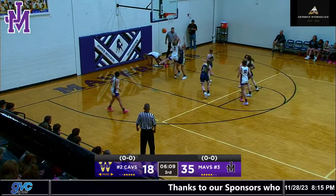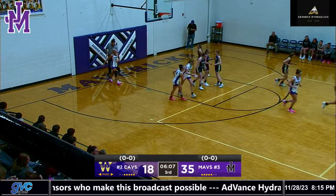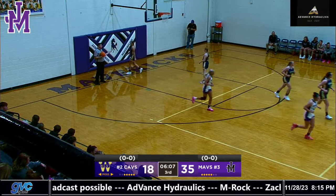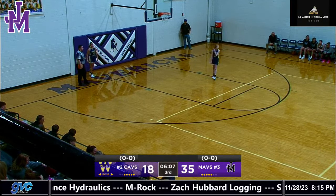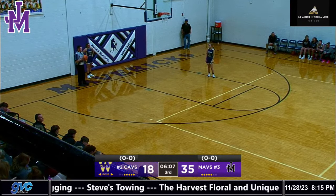I believe it was one Dunlap to the other. And shot up, no good. Knocked out of bounds, and it's going to go to the Cavaliers. 6:06 to play in the third quarter, 35-18. Mavericks lead by 17.